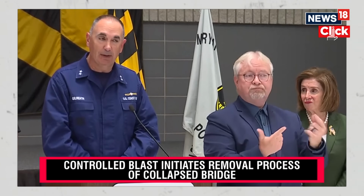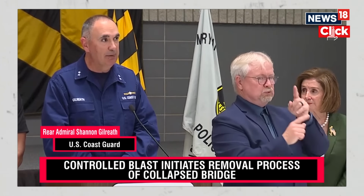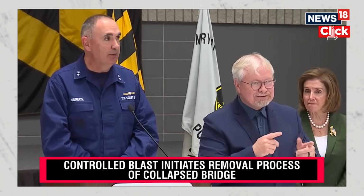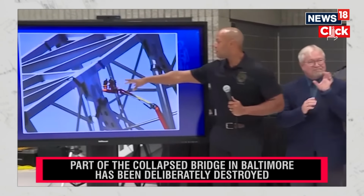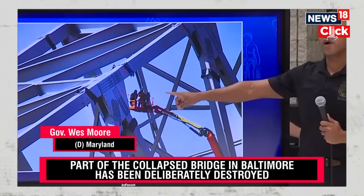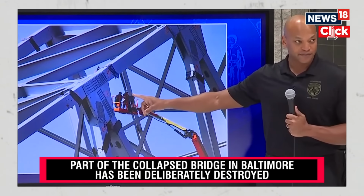We had some difficult weather over the last week or so with some high winds, and yesterday we had some delays due to lightning, but we are on track for this afternoon at 1700 to do the precision cutting. Of the personnel who we have sitting up top, I want to be clear that where we're seeing them right now, they are 180 feet in the air.